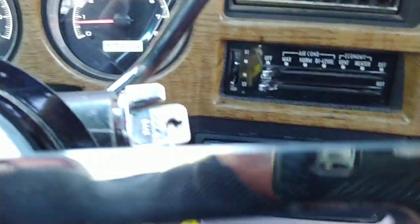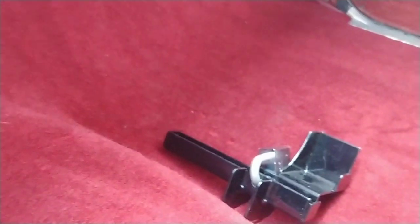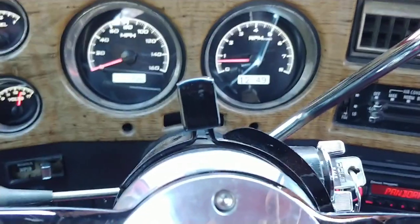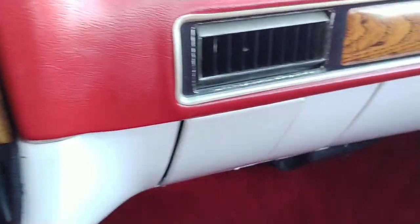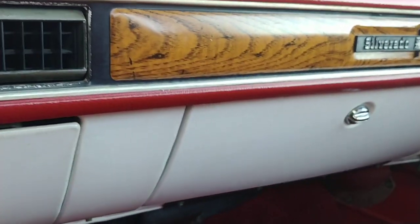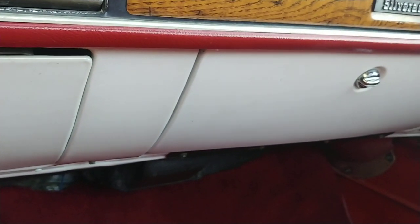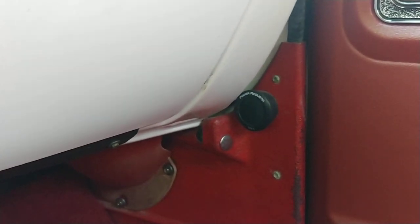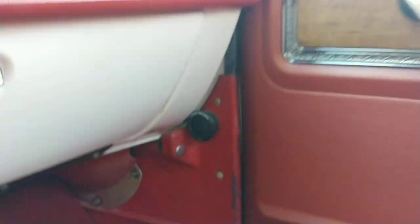And for those of you wondering, I think I mentioned it, but in case you're wondering what that thing is down there on the floor, that is the steering column lock. And the stereo, let's see here, it's got these cool little speakers over there, the highs, the mids. It's got speakers behind the seat, sounds awesome.